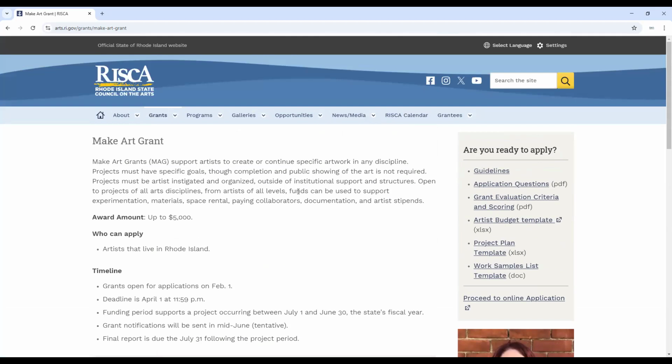If you want to get a preview of the application questions before you log into the online grant portal, you can download a PDF of the application questions here. If you're curious what criteria the panel are going to be using to score, you can download that here. It's very different than it used to be. It's now not a big rubric. You're just getting scored on 3 review criteria and a total of 5 points.